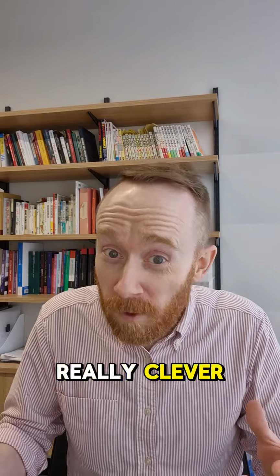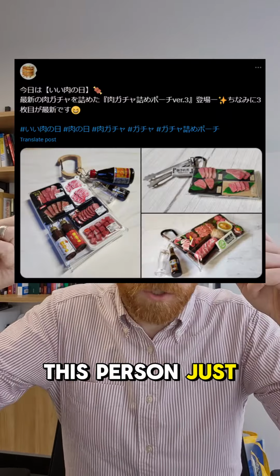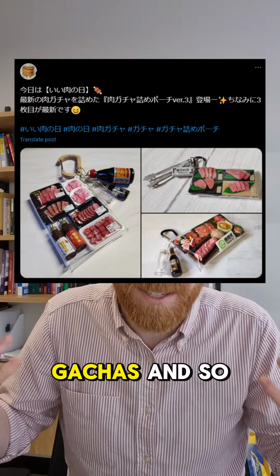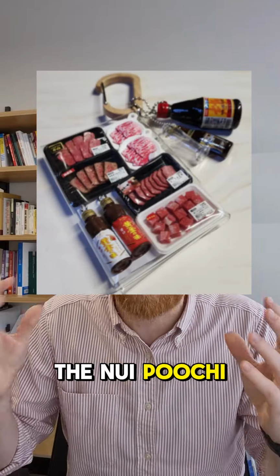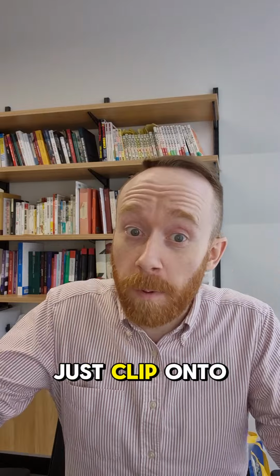And people are really clever in how they make them. For instance, this person just really likes meat, and they have a lot of meat gachas, and so they made a meat gacha tsume pochi. And as you can see, they're very much smaller than the nui pochi I discussed earlier, being the size you can even just clip onto a keychain.